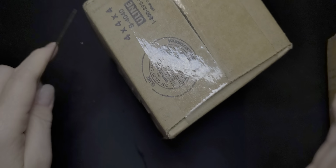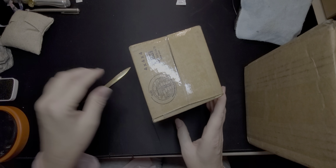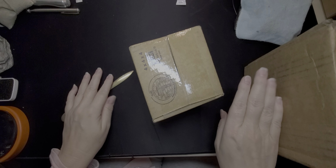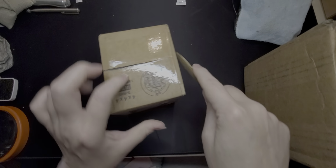Hello, my friend. I am so excited. I think this one is the kitty lot, and the other one is my sparkly lot. So let's dig in. Can't wait.